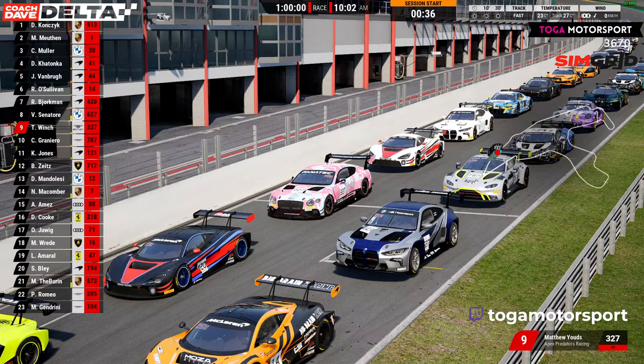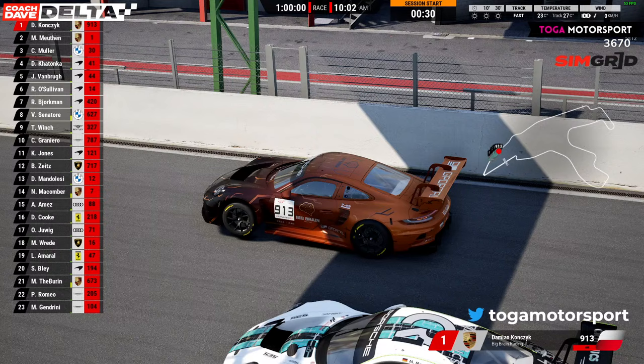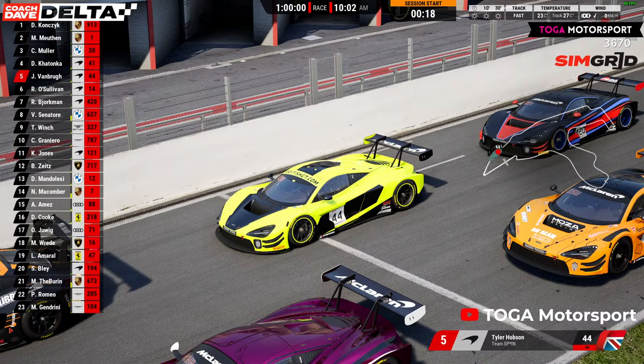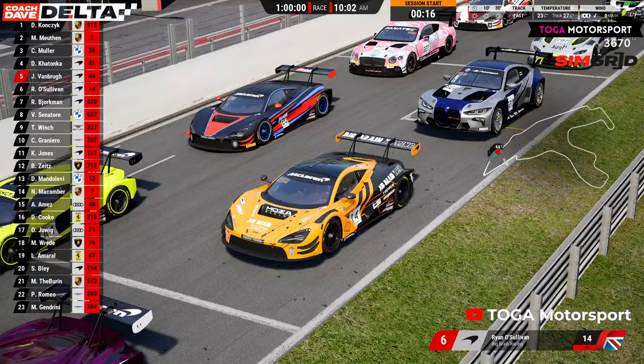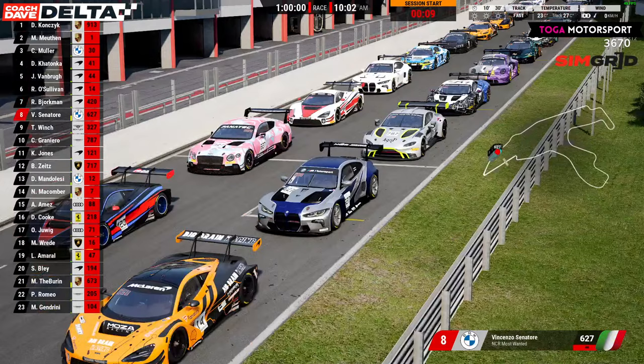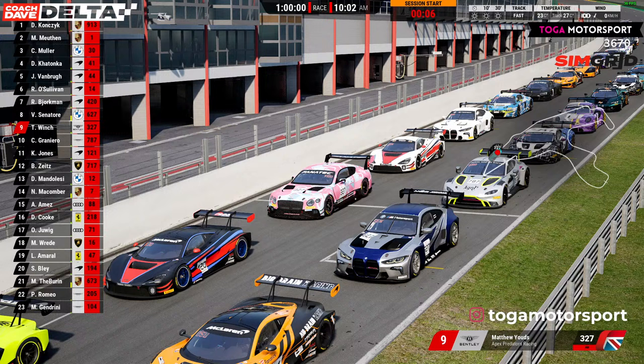So let's take a quick look at the field here yet again. The top 10 is Damon Koncik, Michael Muthen, Daryl Young, Dennis Katanka, Tyler Hobson, that is the car with Julian Vamro in as well, Ryan O'Sullivan, I think he shared a car with someone else, Robert Borkman, Vincenzo Senatore, and Matthew Yudes. But I do think that is T. Winch driving, it just hasn't updated yet, because I see different names in the ACC race control, and that sometimes confuses me.